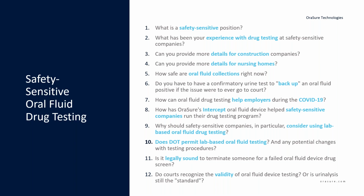The only collection center was 2 hours away. They had to send a supervisor and the worker 2 hours each way, and then they were charged $300 for the drug test alone. So having Intercept is such an excellent solution for those problems because it's the same price 24/7.